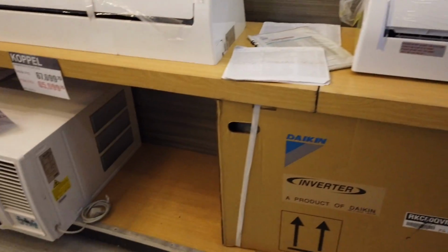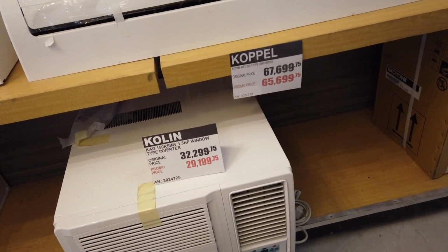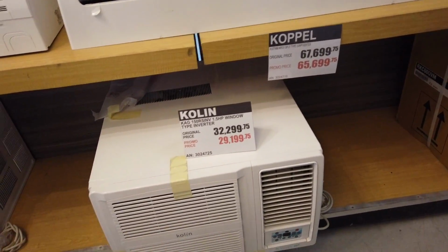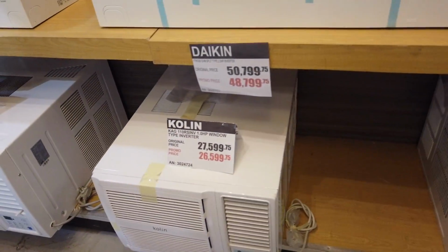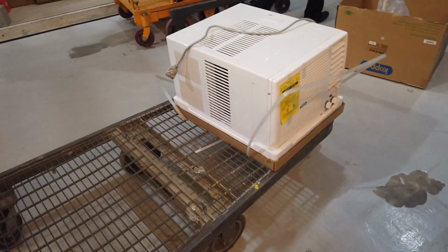So, like I said, I trusted this brand because all my main house aircon has been with me for years and they still work until now. So, I stick with the Coppel brand.